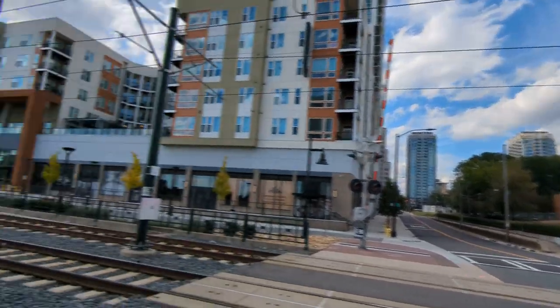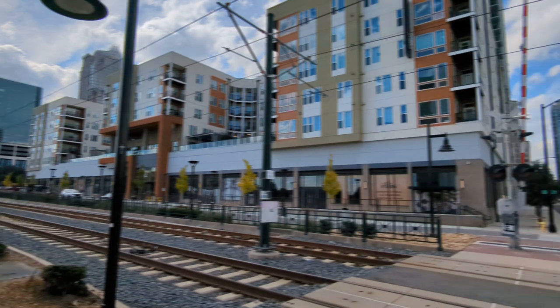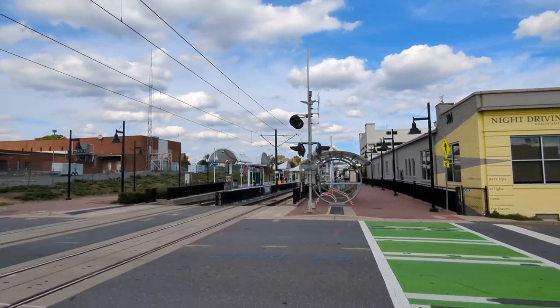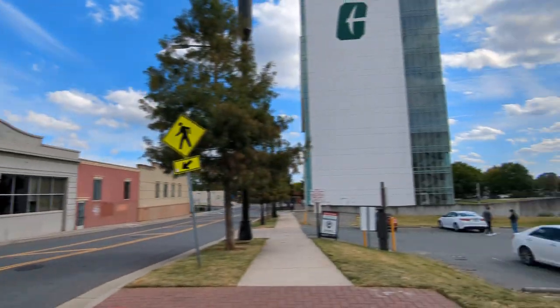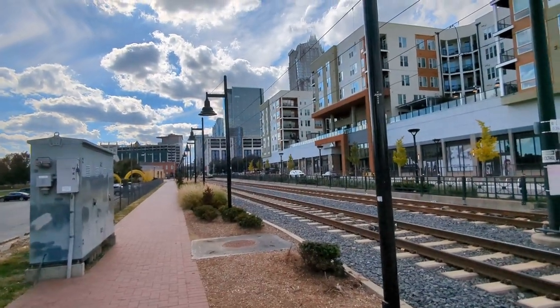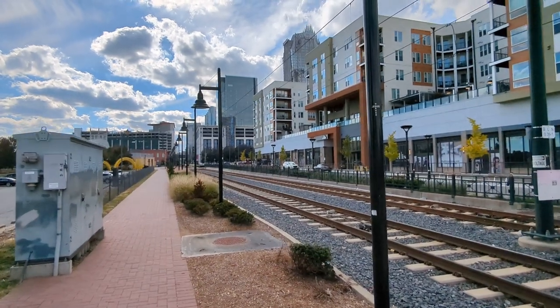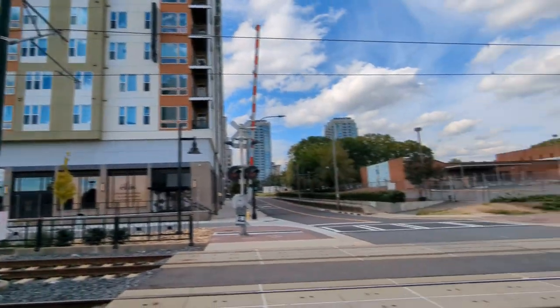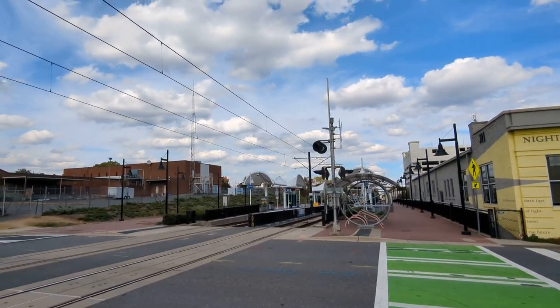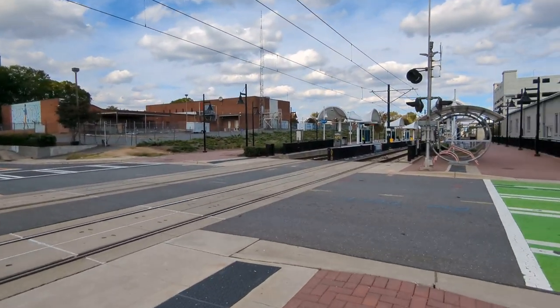So I think Uptown Charlotte, which is within the perimeter of Interstate 277, there are, let's see, five stations in Uptown Charlotte. This is the last one on the northbound. This is called 9th Street. Uptown Charlotte ends at like 12th Street, and there's a southbound train right there.